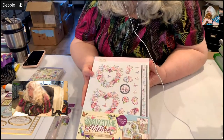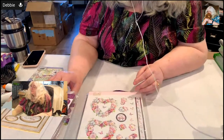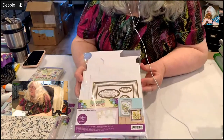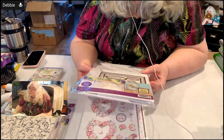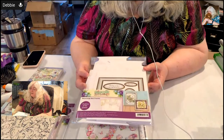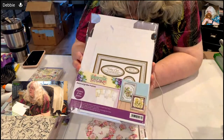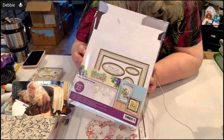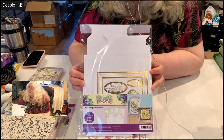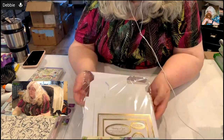We'll look at the individual components. This is a fun addition this time. Some of you have seen these before because we had some from one of our older Christmas collections, but these are deco large box frames. So you can make like shadow box cards out of your deco large images. This comes with 12 frames to a box or to a pack. And you can make a deco large frame.